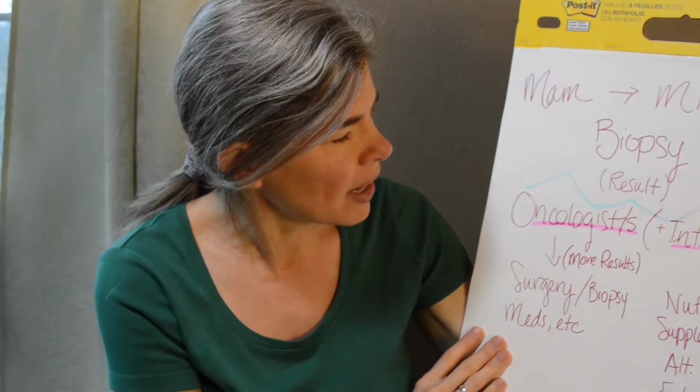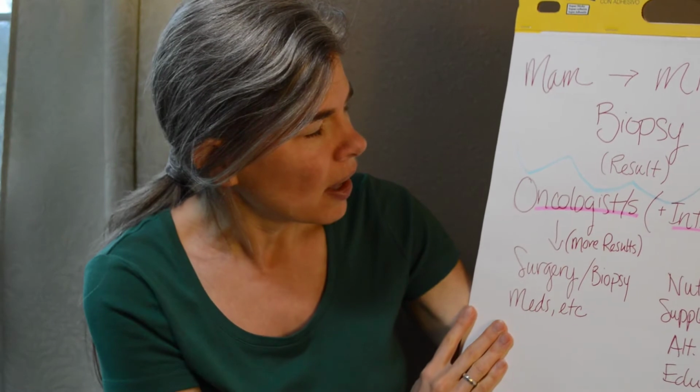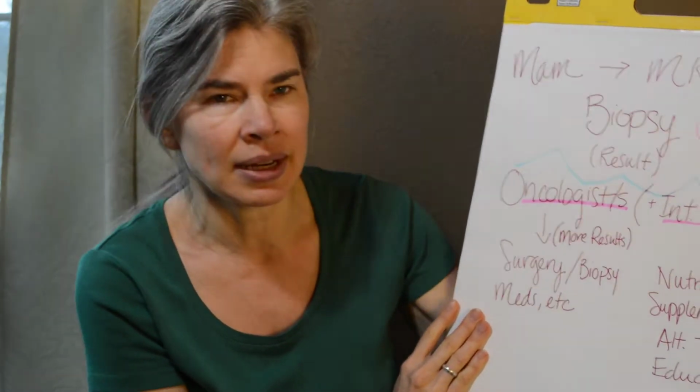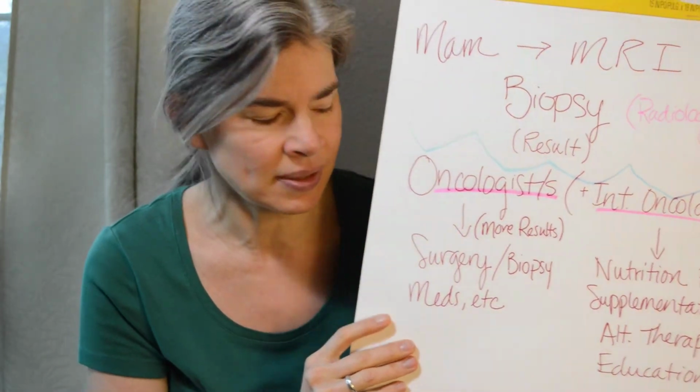So that's kind of my overview. It's a little bit tricky and messy, and it doesn't always follow this flow chart that I've demonstrated for you quite as neatly as what I've demonstrated, especially when you have to go back and get more biopsies and different kinds of biopsies.